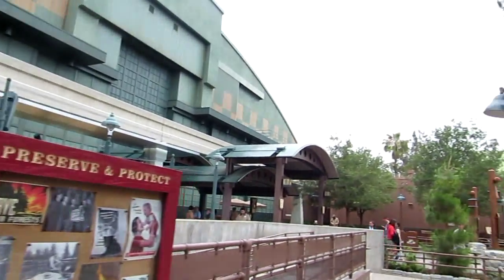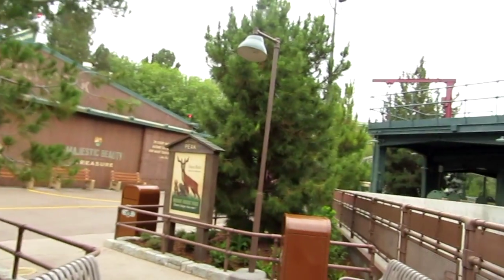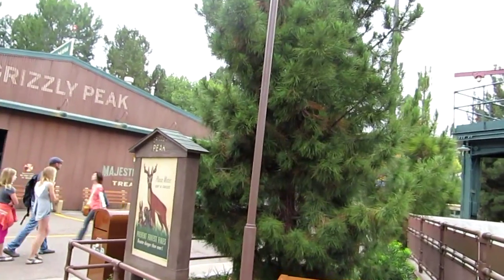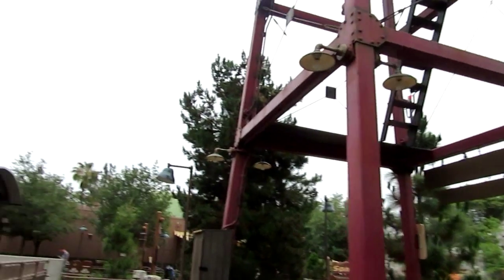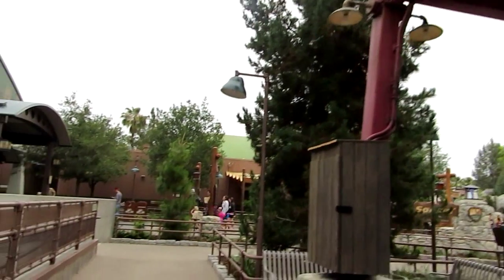Mainly with the Grizzly Peak area, as expected, the main changes were with the exterior facade. As you can see, I'll put the camera around here, so everything has more of a green color scheme. They replaced everything with evergreens and all this stuff to change it into more of a Sierra Nevada mountain range airfield area, hence the Grizzly Peak name. So, if you'll remember, in the old California Adventure Condor Flats, this right here where this tower is, is where the rocket engine thing used to be. It used to spray water and all that kind of stuff. So they replaced that with this watchtower.